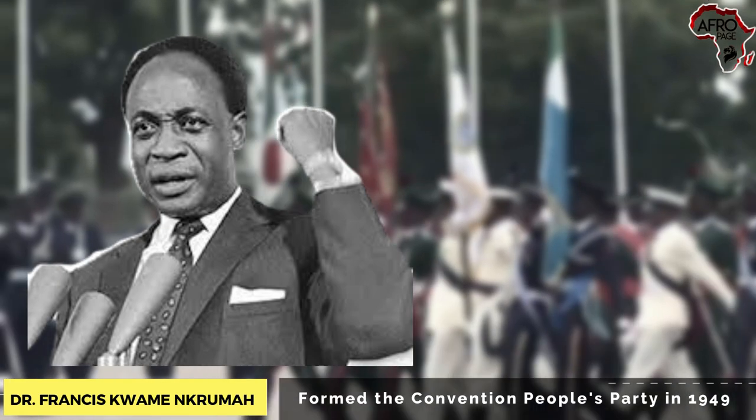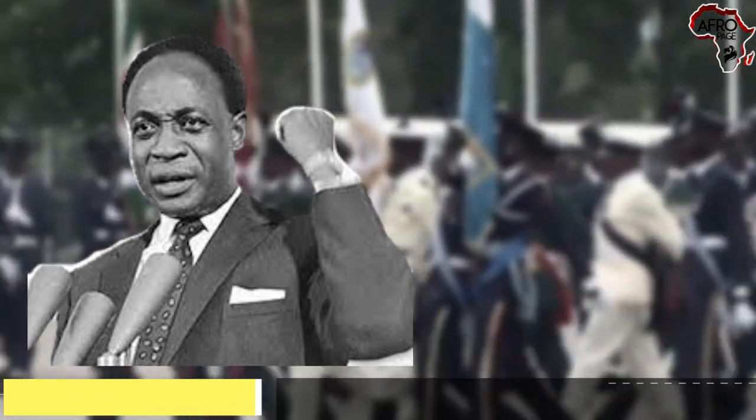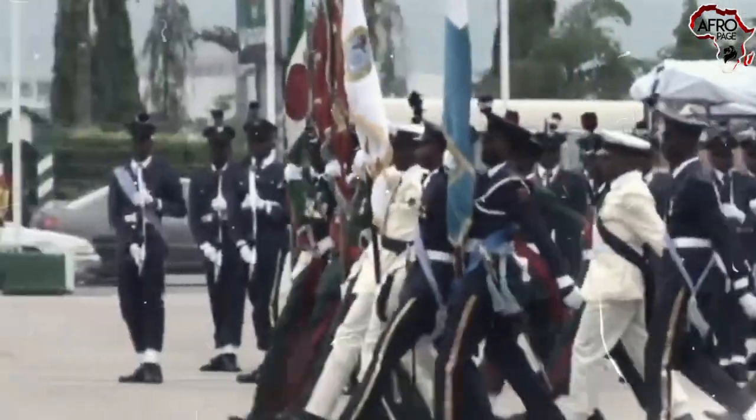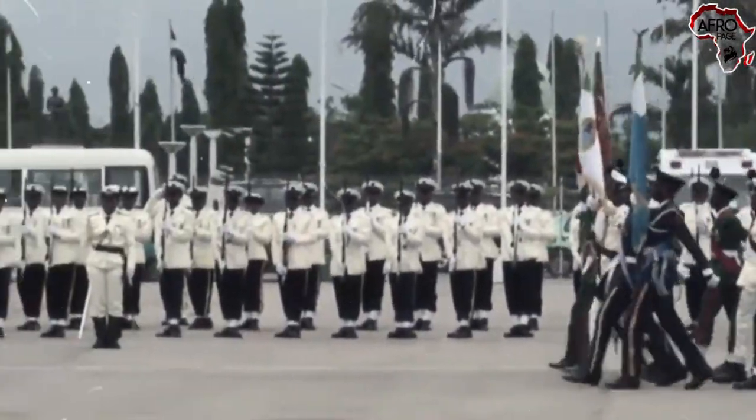Kwame Nkrumah formed the Convention People's Party in 1949. The CPP called for the immediate independence of the Gold Coast. The British Parliament passed the Ghana Independence Act, and the Queen approved it on February 7, 1957.